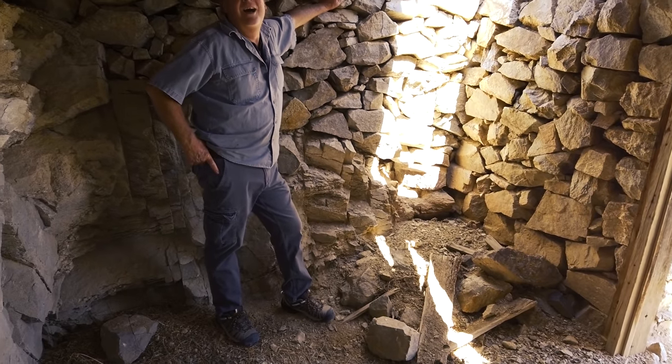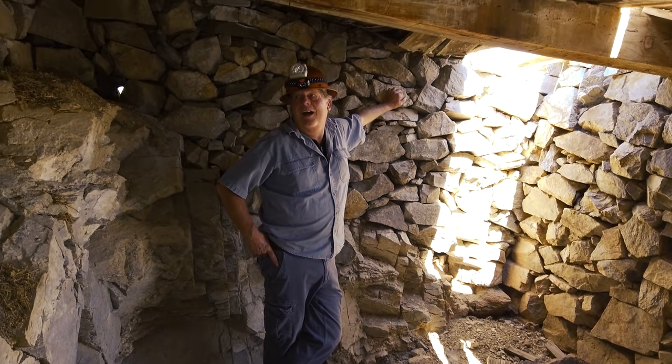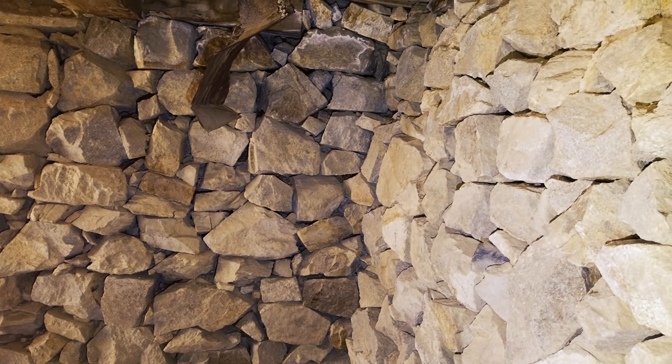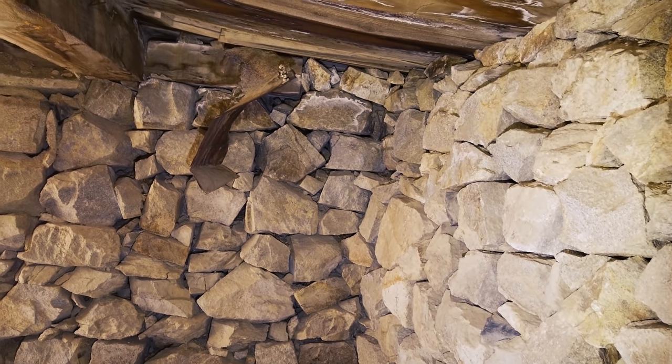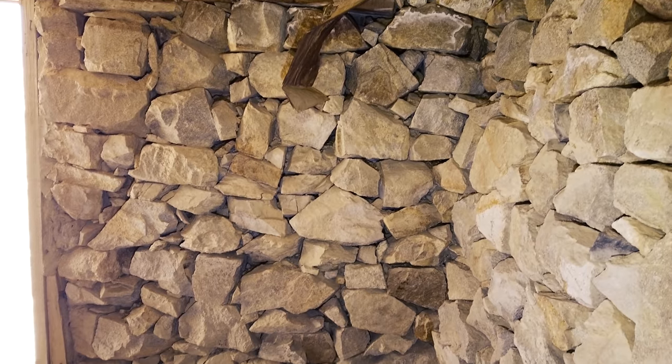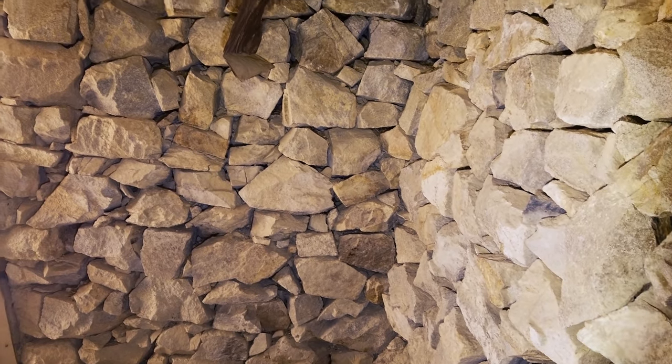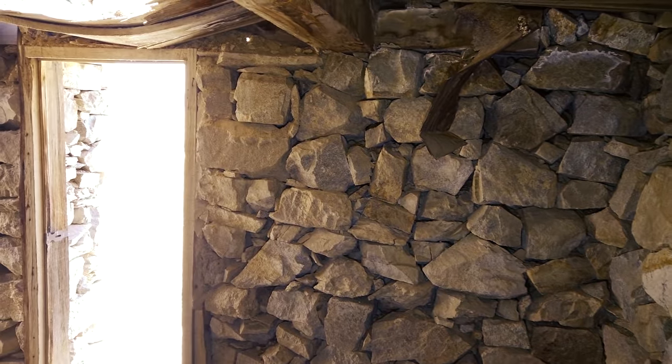So all the wood shelves and all that stuff is gone. Kind of interesting. Nice one. Look at that nice work, honestly. They really put in some nice work. They put some time into putting all those rocks into place like that. Okay, well, like I said, we've got some more mines in this area, so let's head on over there.